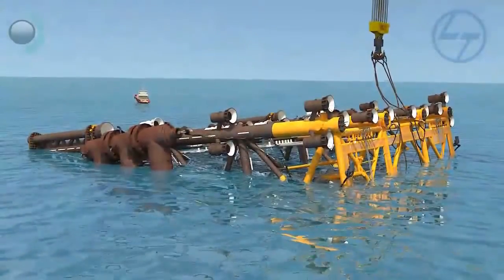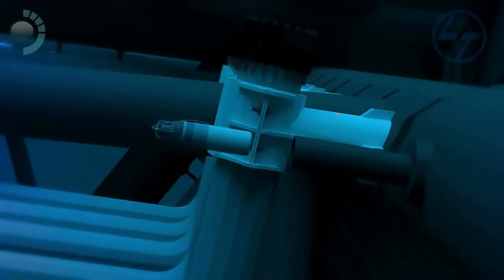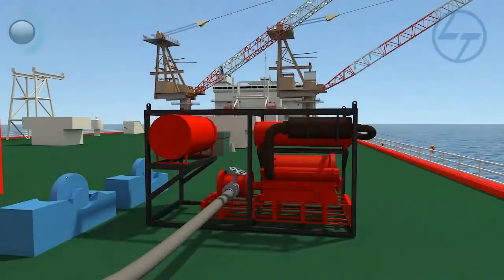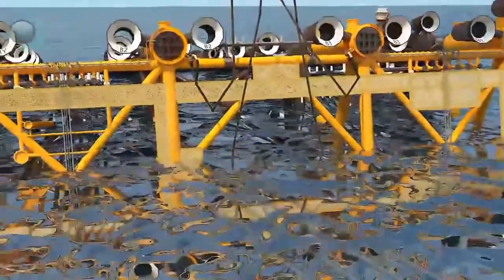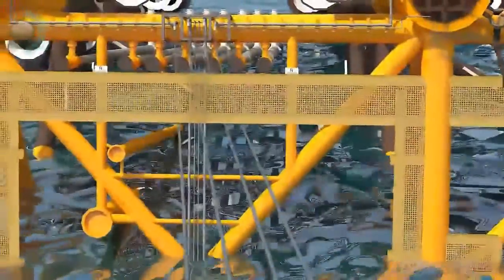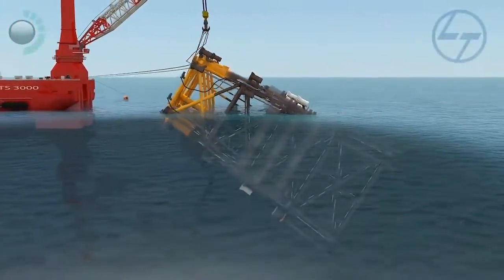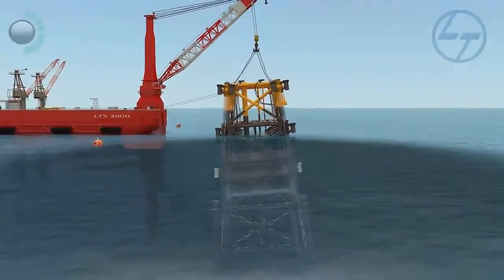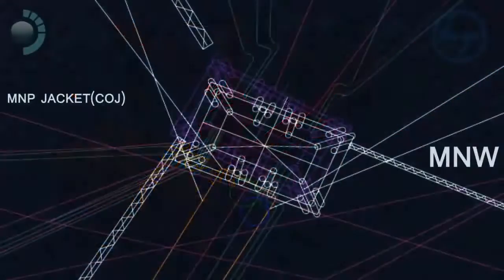The GPS, gyro box, and the 4LBL are placed in their respective positions, which will now help in final positioning of the jacket. The flooding lines are connected to the flooding manifold through the pumps installed on main deck of the ship, and water starts pouring into the legs and the buoyancy tanks. The jacket starts upending. The final position of the jacket is set by maneuvering the ship with the help of anchor wires.